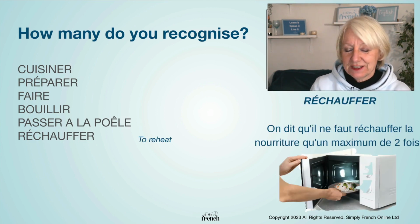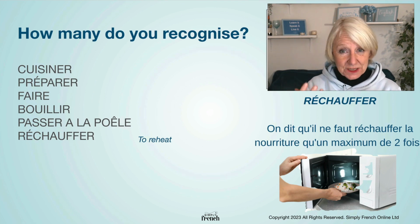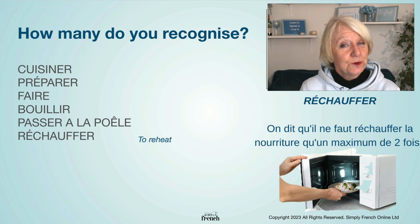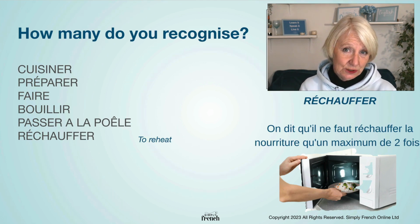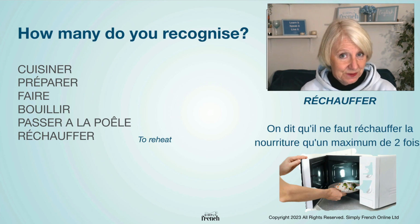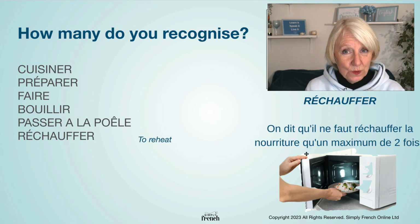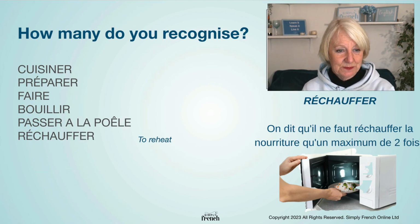And in context, because this is the way to learn, if you want to learn this word, make something with it. On dit qu'il ne faut réchauffer la nourriture qu'un maximum de 2 fois. So they say that you must only reheat your food for a maximum of 2 times. So they say. So notice the que here. This is que, meaning only in this situation. Only a maximum of 2 times.